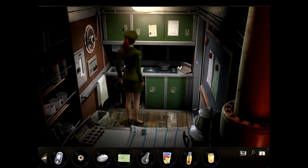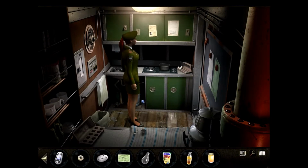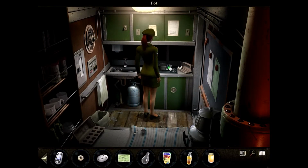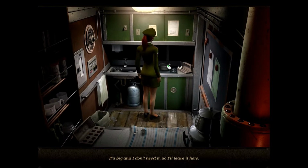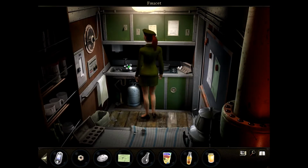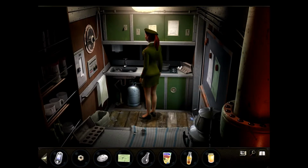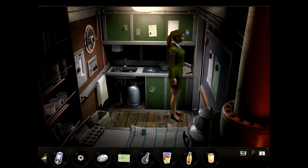Anything else in here? Some eggs? I always thought you couldn't tell if an egg was fresh or not just by looking at it. I have just changed my mind. Those look fine to me, but I guess they're not. And we have a pot. A large pot. Can I take that? It's big and I don't need it, so I'll leave it here. Fair enough. Okay. A water tap. I don't want to wash my hands at the moment. Alright. Is that pretty much it for this room? Yep, I would say so.